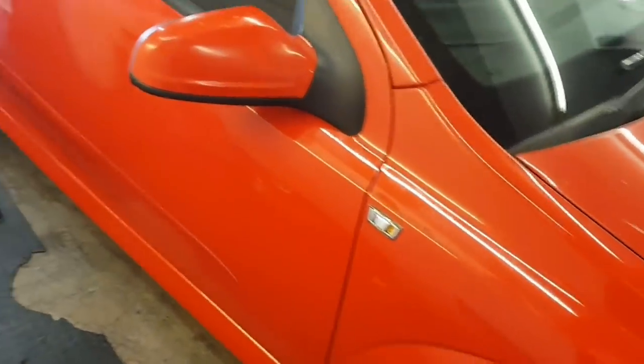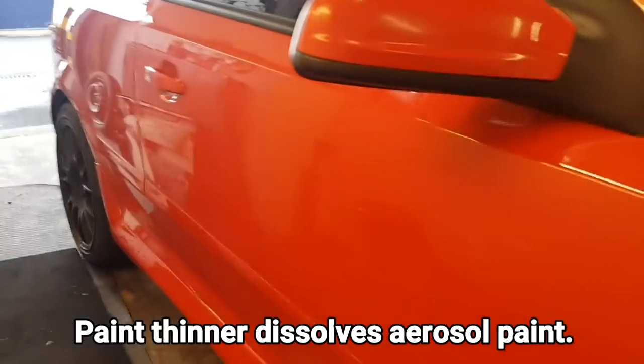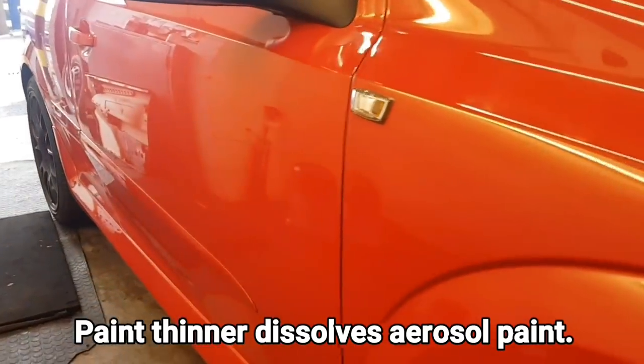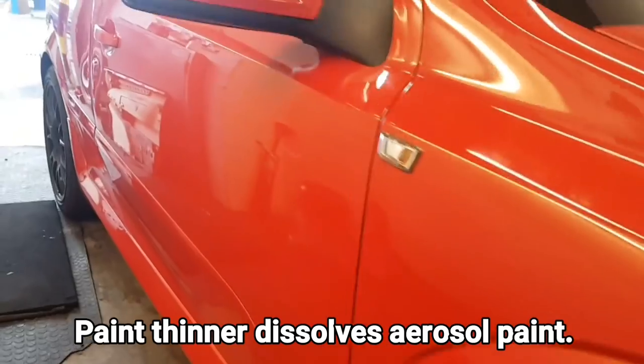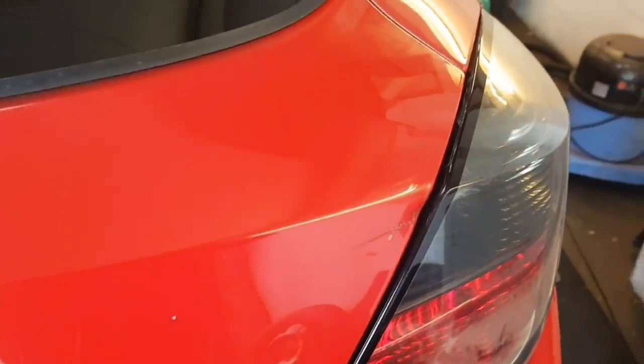So, I've gone round the full car with some thinners and taken all that horrible aerosol paint off that was covering it and making it all dull. Look at that, they literally aerosoled it to cover up a tiny little bit of lacquer peel on there, which you can just about see. A little dent with a scratch on the back that was covered in paint.